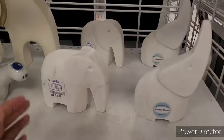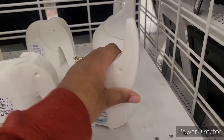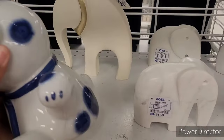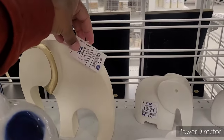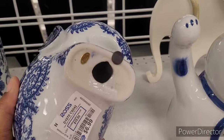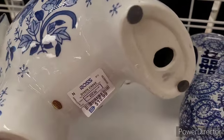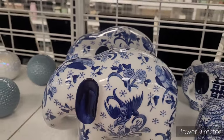And then they have some elephants. This one is $9. And then this one is $9 too. It says marble. And it is heavy. Look at this. Now what is they doing? That's too cute. It is $10. Here's another elephant back here, which is $10. And then they have these little blue and white ones, $7. If you're using blue and white, I've noticed that TJ Maxx and Ross have a lot out right now. This is $13. They don't have their trunks up though. I think the ones with the trunks is good luck.